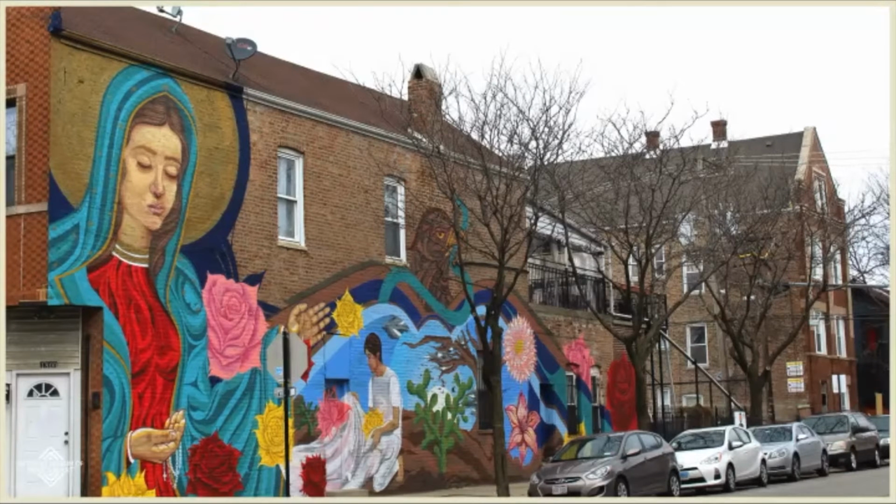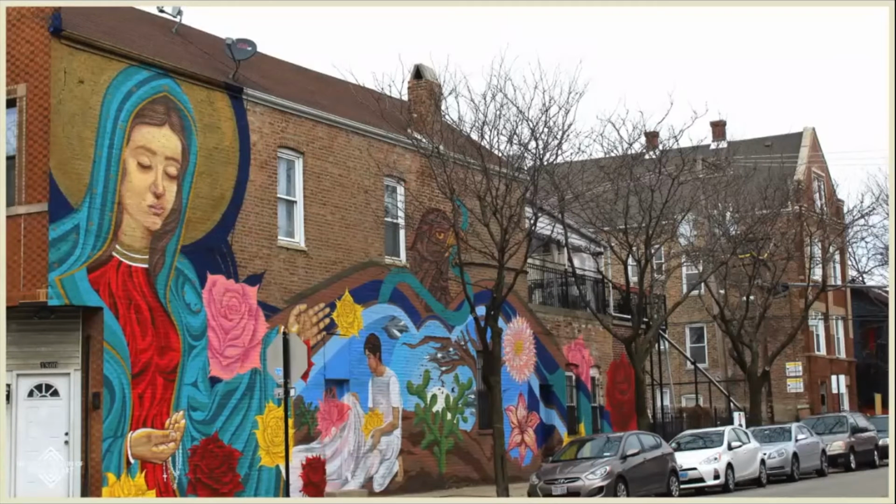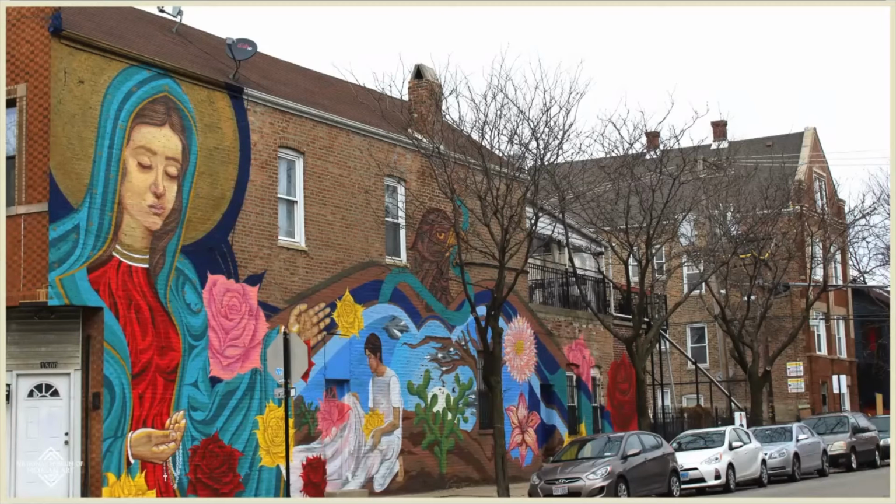This painting was an upgrade over the original mural that was there from 1993 all the way to 2017. By 2017, the original mural had been mostly washed out. Obviously, murals are vulnerable to the natural elements. And so the family who owns this building hired Miguel del Real to redo this painting of the Virgen de Guadalupe on a much bigger scale. And this was the final product.